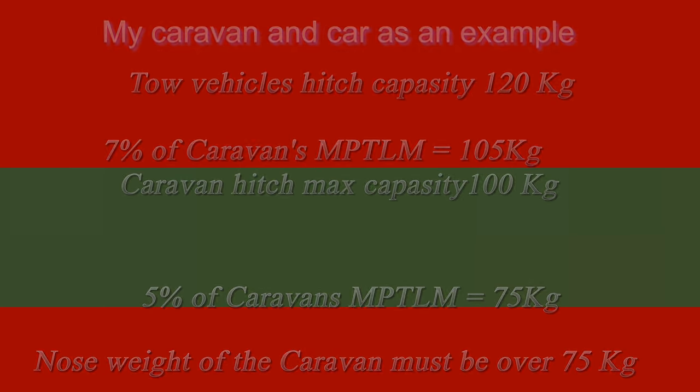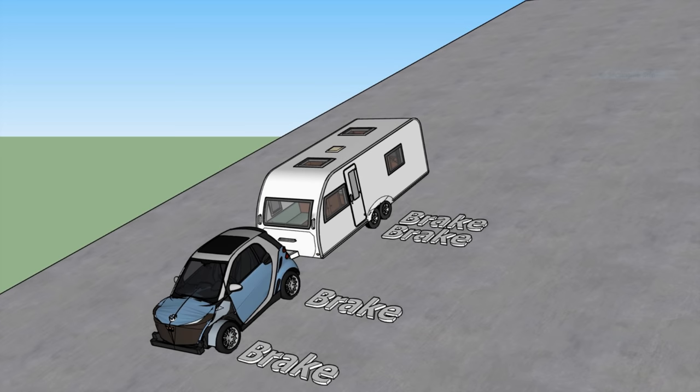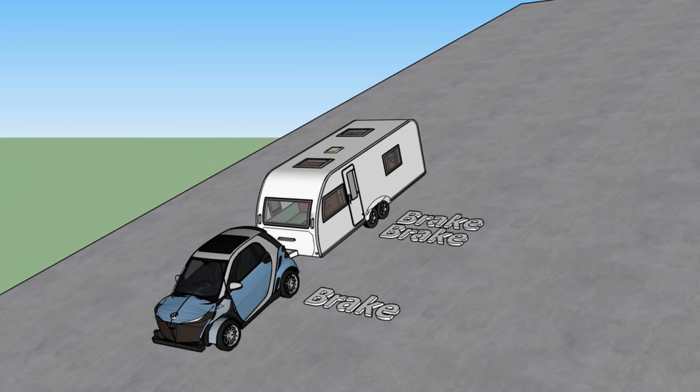Now let's look at what happens if drivers ignore the law, and I'm talking of Newton's laws here. Remember the man with the apple and his laws of motion? Don't try this at home or on the roads. If you have a lighter car than the trailer and you stop on a downhill slope with your foot on the brakes, all the brakes are applied because the tow bar pushes the caravan hitch in, which applies the brakes. If you park and apply the handbrake, you have less brakes applied. Are you happy? I would be concerned if I was you.